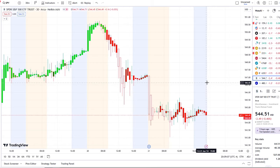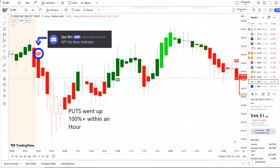Here we are with the SPY, the S&P 500 index, continuing to fight and hold support here as it's testing key support levels. And in today's video, we're going to break down the key levels I would watch. But in today's volatility, our SPY bot at 9:35 a.m. sent out a bear indicator, and from that moment forward, outflows crossed the midpoint to the downside, pure weakness there on 42 vision, and put options went up 100% plus within an hour, guys.